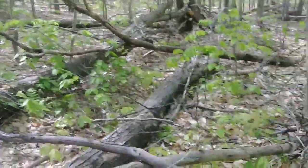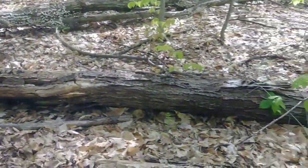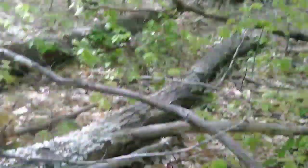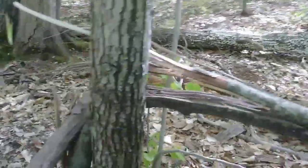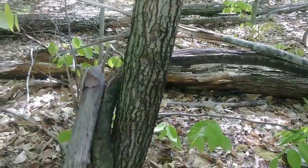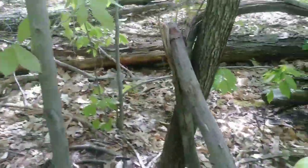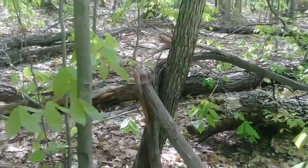It looks different in this area than it did last time, that is for sure. Just all these, I mean, a storm could have done that, knocking all these trees down. But this, to me, this is something. That does not look natural. I'm not saying Bigfoot did it. I'm just saying that is one strange occurrence out here. Look at that. That is odd.